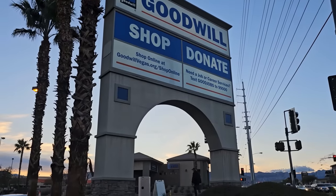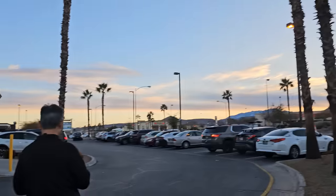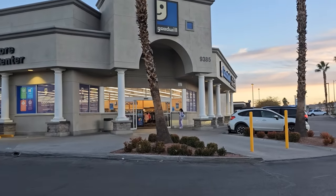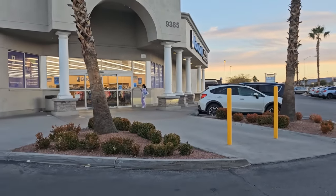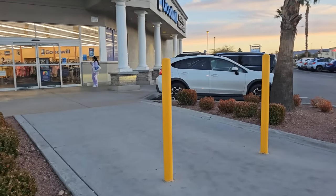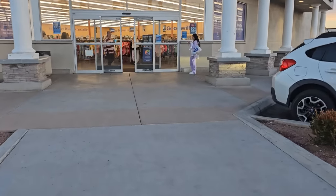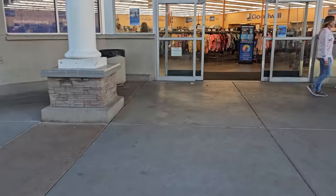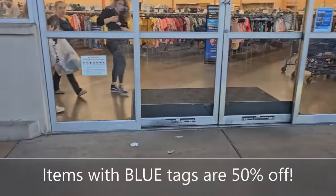This location is a little bit noisy because it's right on the street, as you can see. We usually find some really good items here. Sometimes it's a little bit on the expensive side, so you have to be aware of price tags and sale colors. Let's go in and see what the color of the day is. It's red. It looks like the sign is right inside the door here, and the color of the week is blue.